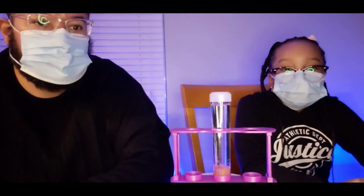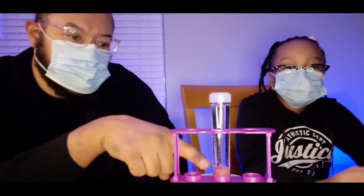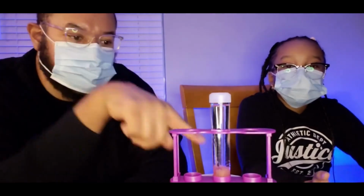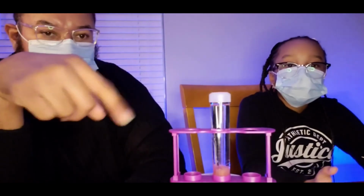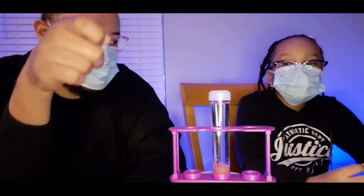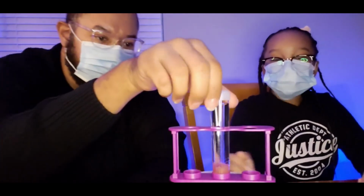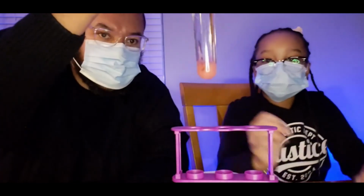Hey guys, and we're back. So now we've let this sit for at least 20 minutes, and you can see here possibly that the DNA has started to separate, and you can see the strands in here. So what we're about to do now is pop the cap off. Brooklyn's going to take the toothpick and lift up some of these DNA strands that have separated.